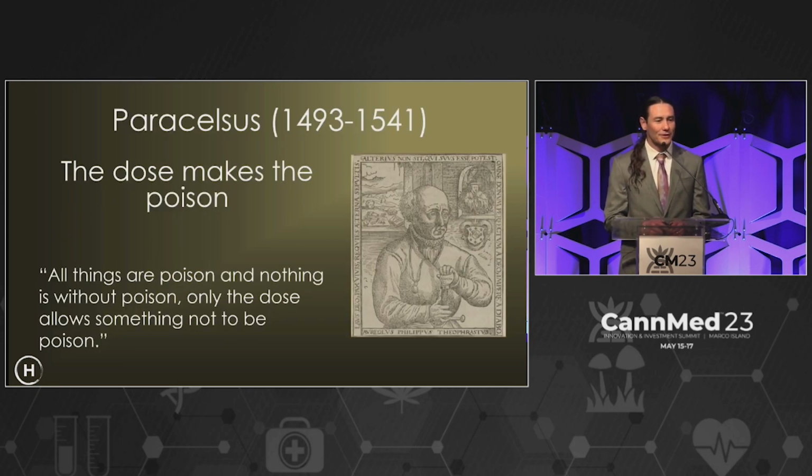A lot of you have heard this phrase, the dose makes the poison, which is a paraphrase of a quote from Paracelsus, who lived in the 1400s and 1500s. All things are poison and nothing is without poison. Only the dose allows something to not be poison.